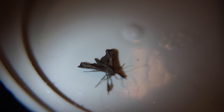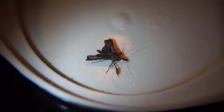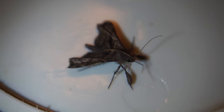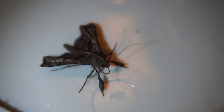All right, what are you? I do not know what you are. You're super distinct. Look at this moth. It has these very distinct legs with the bulge, and an interesting wing shape, but we have no idea what it is. We're assuming some sort of litter moth, and it is currently enjoying some sugar water. So if anyone has an idea what kind of moth this is, please let me know. I'm really curious.